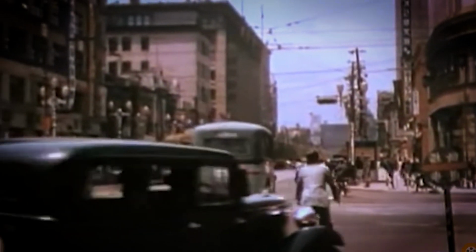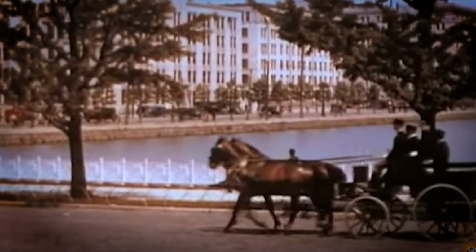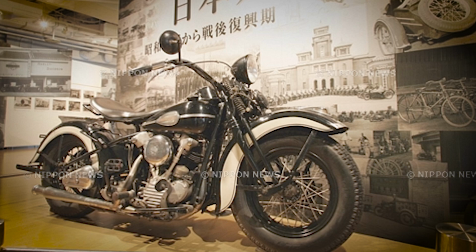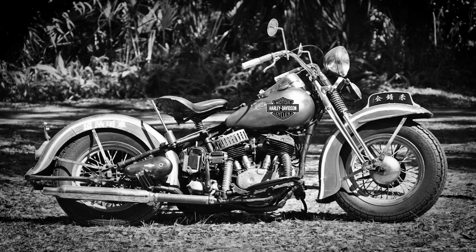Alright, our story begins in the land of the rising sun, way back in the early 1930s. Japan was eager to make its mark in the motorcycling world, but instead of designing their own bike from scratch, they did something, let's call it efficient. They licensed Harley-Davidson's designs. They used their tooling, and they started churning out their own version of the American classic. Ladies and gentlemen, meet the Rikuo, Japan's very own Harley, just minus the stars and stripes.